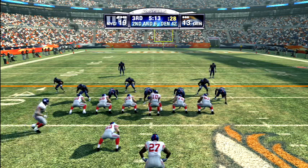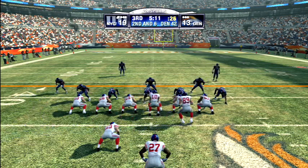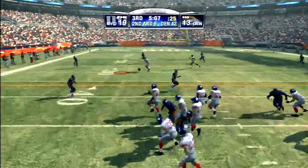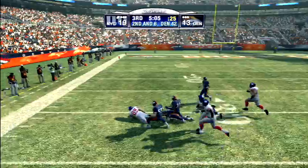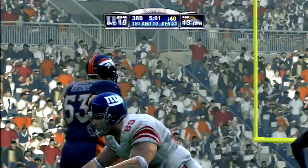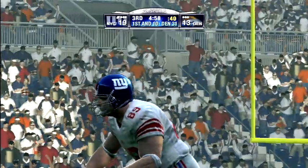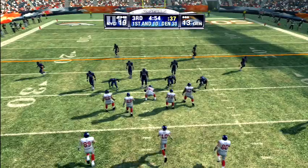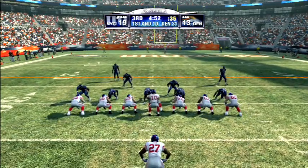New York motions right. He fakes it. Throws out left. Brought down at the 31. And a big catch by the tight end. And I can tell you this, there's nothing that defensive backs hate more than to have one of those big tight ends in the open field running right towards them.